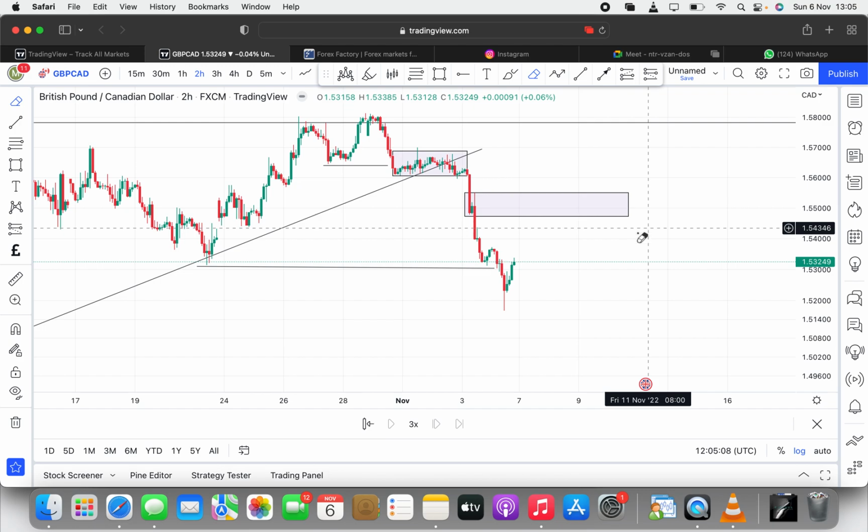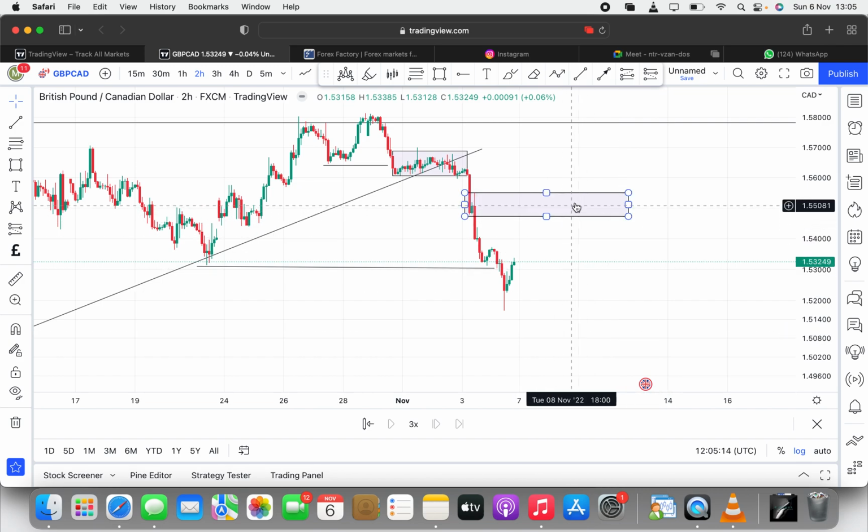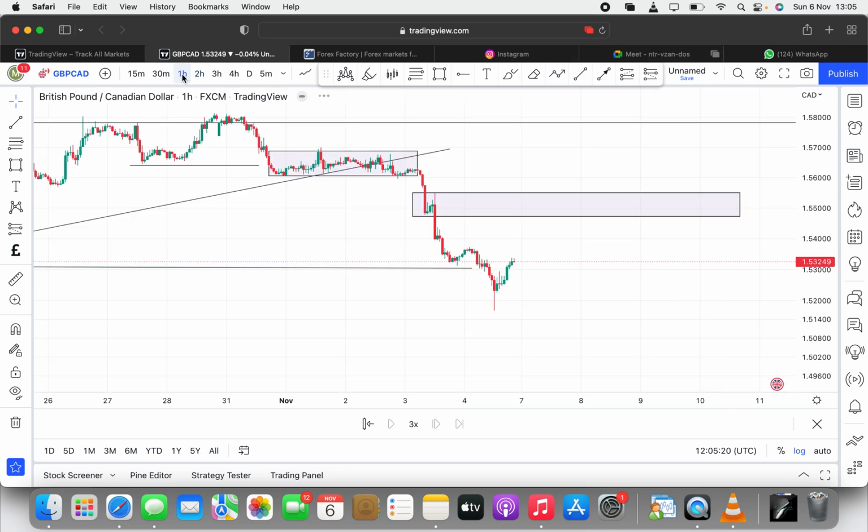The market might open and continue dropping to the downside because of the tricks it often plays. It might come up here, but I want to see how the market will open and play around along here. So I go to the 1 hour time frame to see if I can see more opportunities.